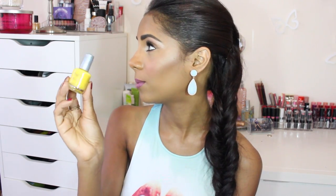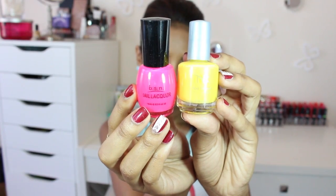Next we have this nk nail polish in Amarillo, so it's in Spanish. It's just a yellow nail polish. I really love this nail polish. It's probably one of the best yellow nail polishes I own. It's just so bright, so pigmented, and creamy, and it's so affordable, guys. I really love this nail polish.